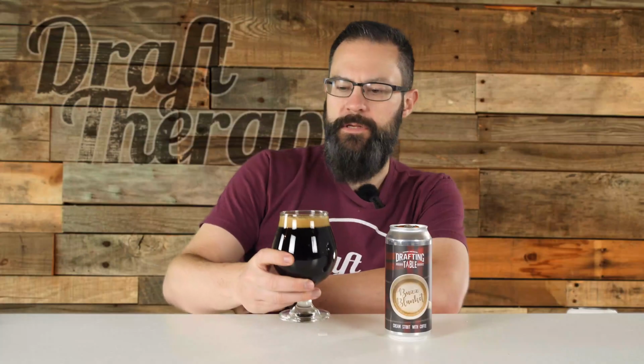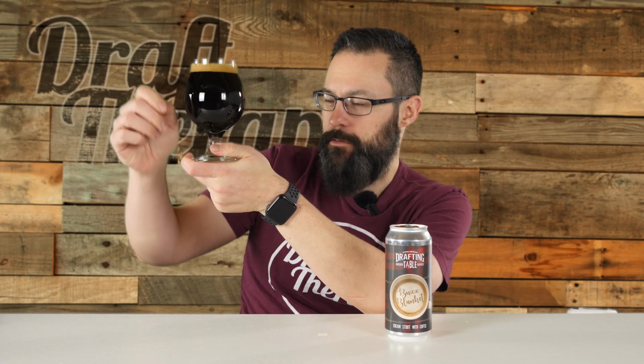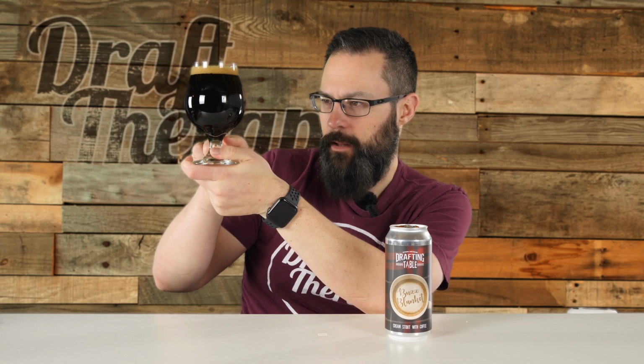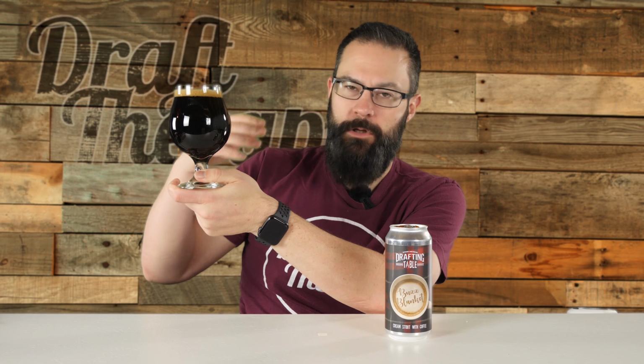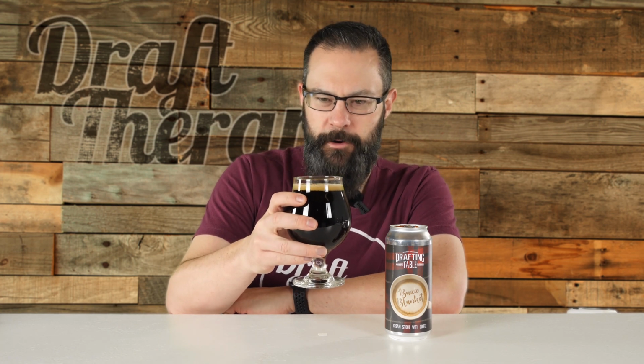And let's go ahead and hold this up. And that is really dark, opaque, obviously, a little bit of a lightish brown color through the bulb on the bottom here. That's really the only place you can see what the actual color is, or what it would look like when you're pouring it. When I hold it up like this, it looks really close to what it looked like when I was pouring it, like a lighter brown, maybe a bit of a reddish tinge to it. And that head is still on there, still about a half a finger's worth of head. And let's get a better nose here out of the glass.